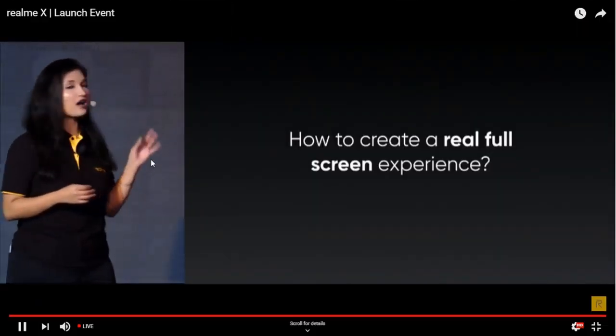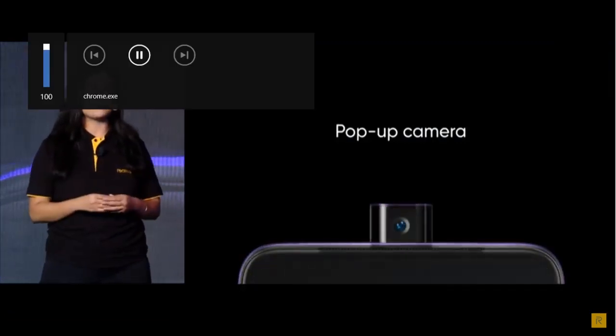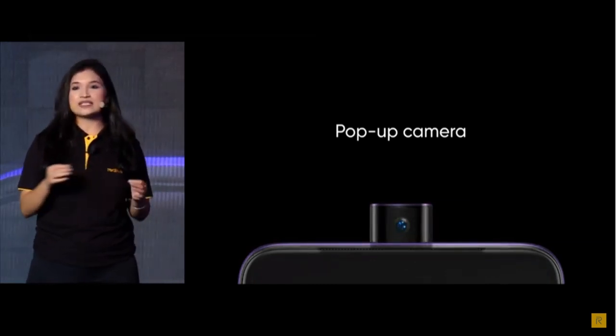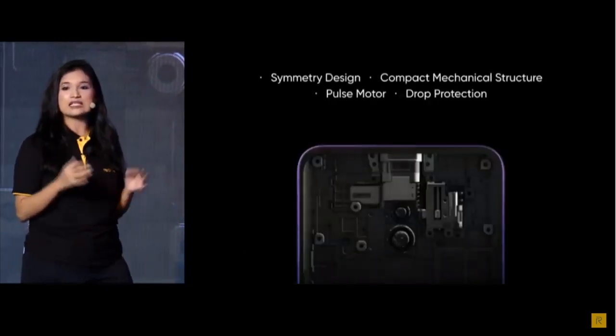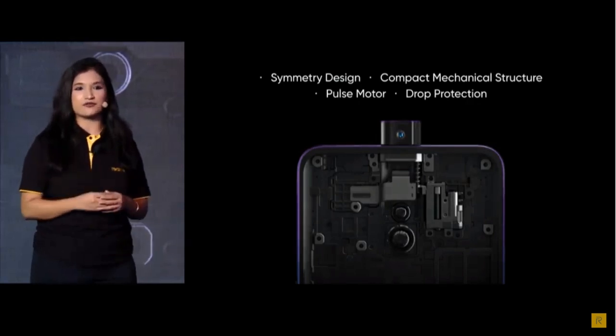By bringing a selfie pop-up camera that opens every time you take a selfie, and for the first time in this segment. So instead of blocking the display, we have placed the front camera inside the phone that pops up every time you take a selfie.